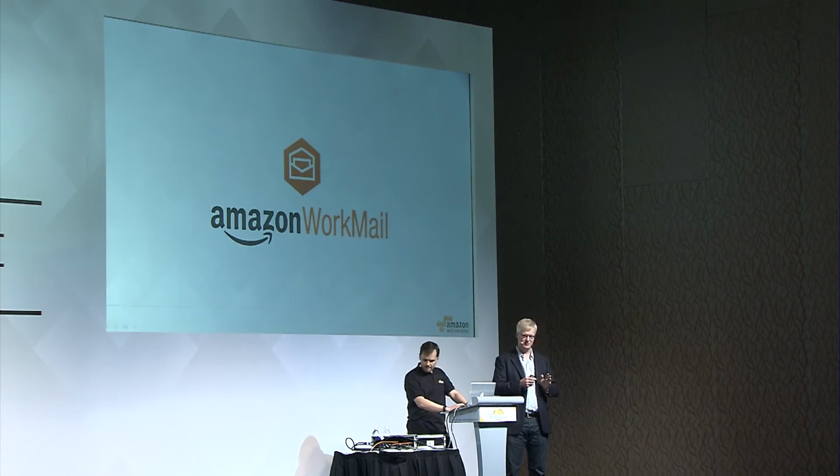Work Mail is a little bit newer. We announced it after those other two. It's available in a preview to use in the US. It's not yet available in Singapore. But if you have a burning need to use it, please come and talk to us afterwards, and we'll be able to share some idea of what that looks like.